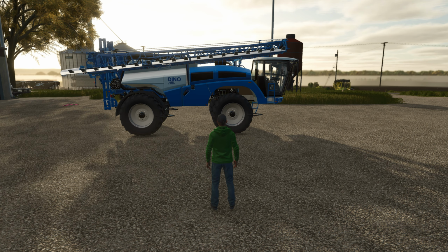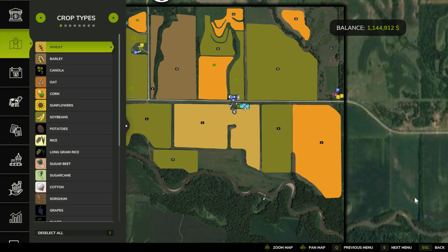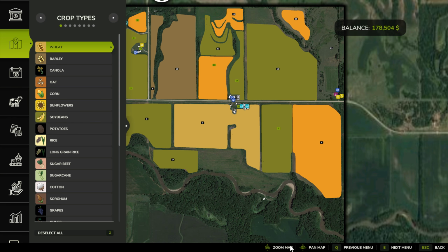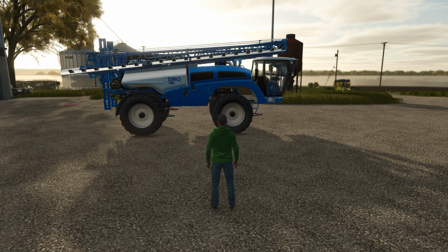And we are going to go buy ourselves a new field. And what we're going to buy is this one right here. It's got soybean in it. It's just under $1 million. We're going to go ahead and buy that one. Come on. There we go. And if you take a look at the map, you can see it is pretty much dominated by soybean this year. And that purchase leaves us with $178,000, which should be enough to get us through to contract season.